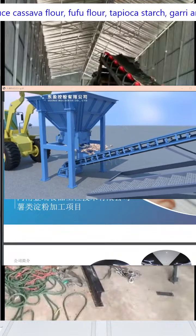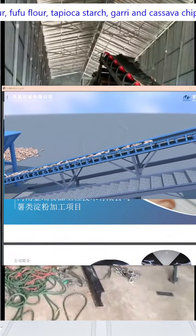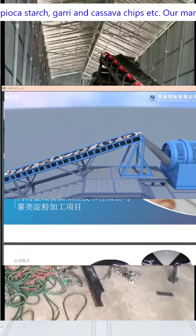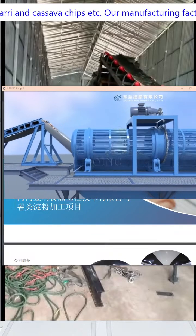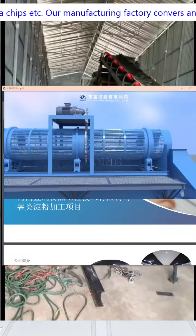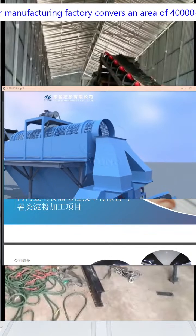So cassava chips, gari, cassava flour, starch machines, we can do them all, but they are different. So it's better you tell us what kind of machine you need, and then the capacity, and we can match the exact machine for you.